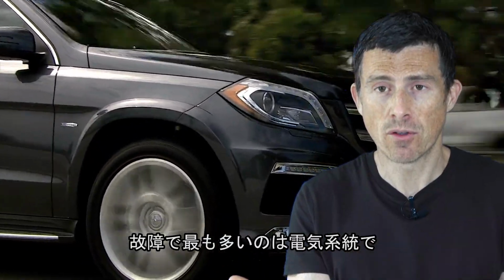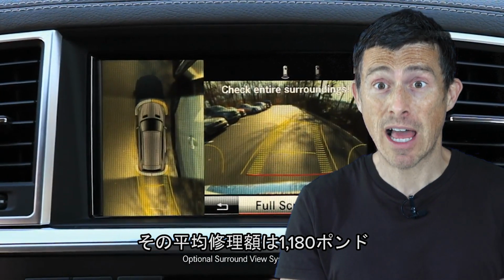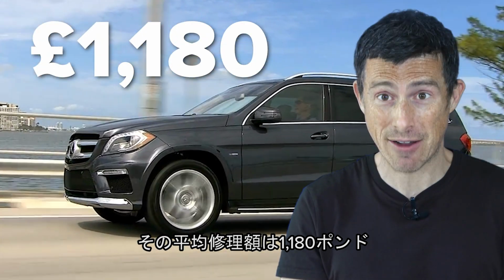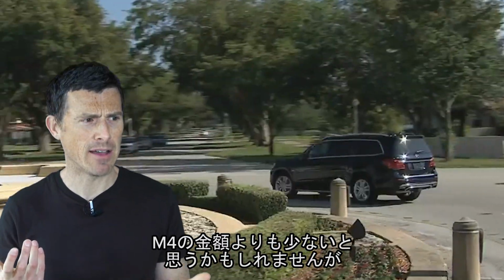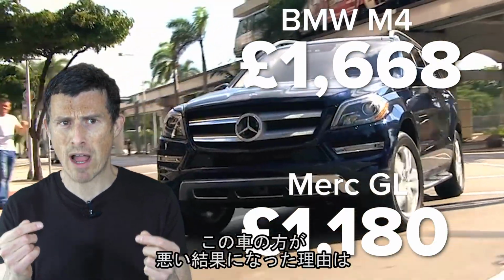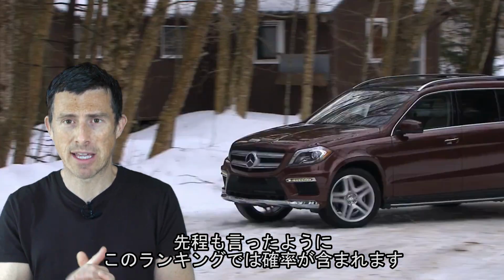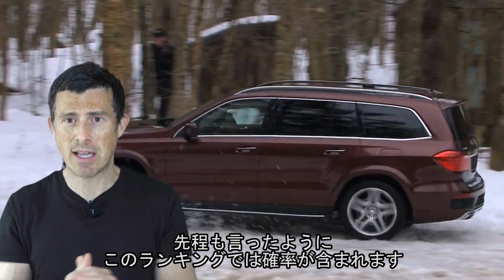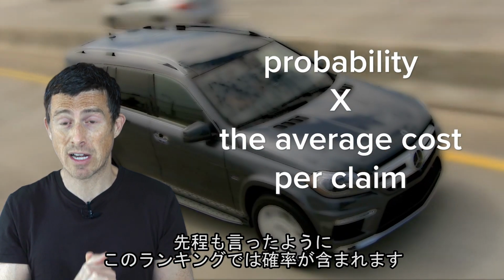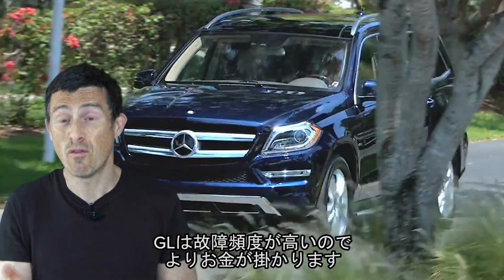Now, the most common fault with the Mercedes GLS turned out to be electrical problems, and the average cost per claim, according to WarrantyWise, was £1,180. Now, you might be thinking, wait a minute, Matt, that number's less than the average cost per claim for the BMW M4. How come it's ranked worse for reliability in this list? Well, remember I said at the beginning that the actual ranking is based on the probability of the car going wrong times the average cost per claim. And quite frankly, the GLS is more likely to go wrong, so it exposes you to more financial risk.